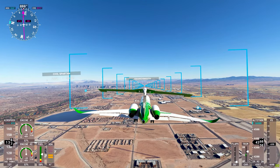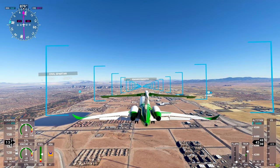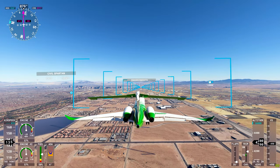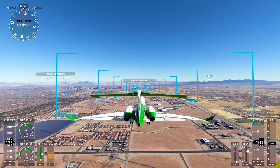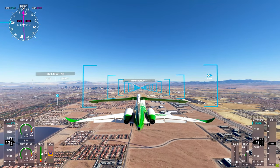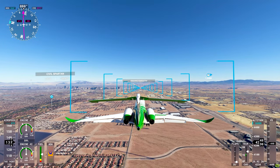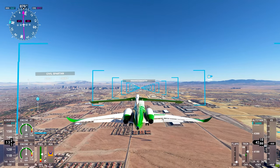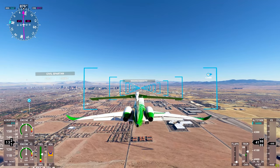Okay, so we just need to follow this in. That'll be good. Still going a little on the slow side. Left, or down all the way, okay. That's why.